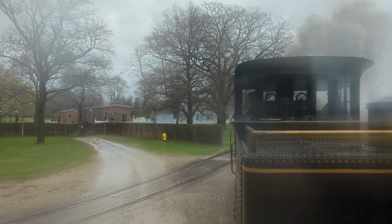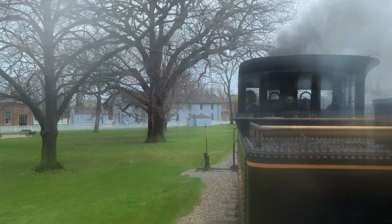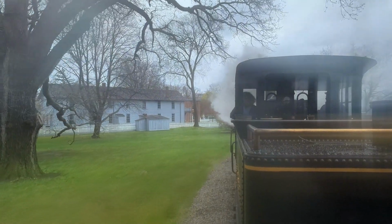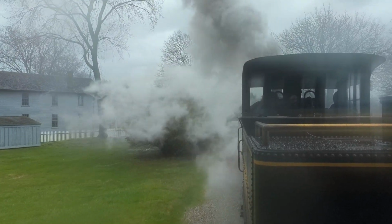We're now coming up to Menlo Park. This is Thomas Edison's laboratory in New Jersey. He's credited with over 1,000 patents for this facility. If you ever have the chance, you can stop by, go inside and see his photograph and incandescent light bulb.